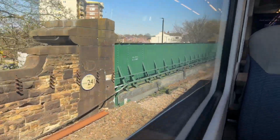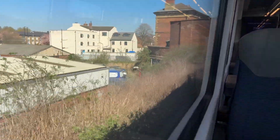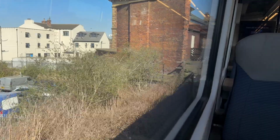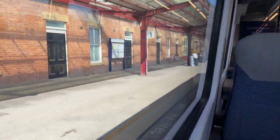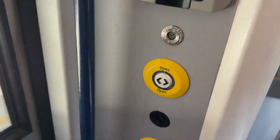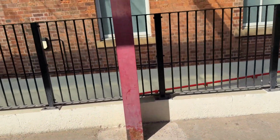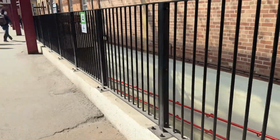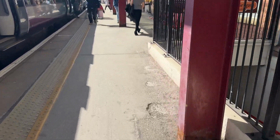There we are, crossing over to platform 1. First time I've done it in this direction, I think, into this service. Here we are. Straight out. Not used to going down the steps. Slow down.